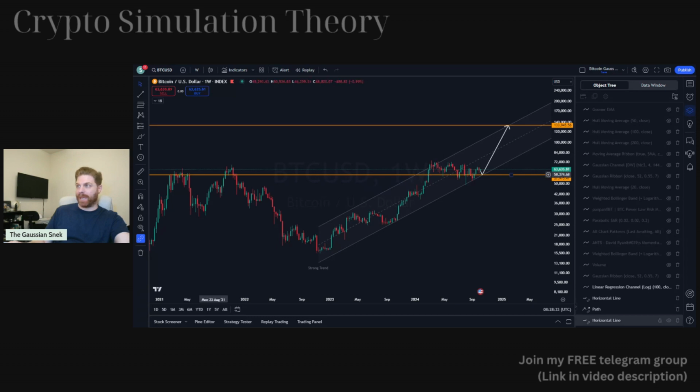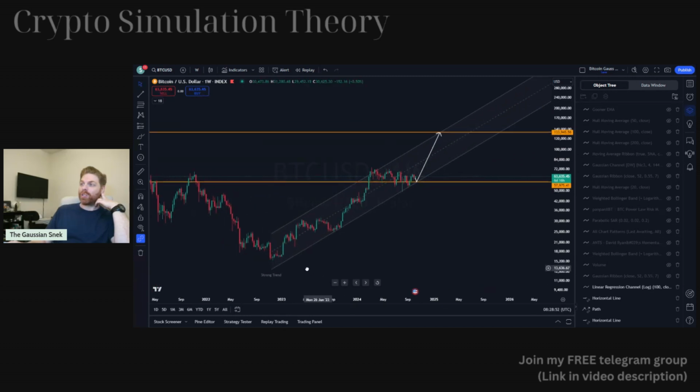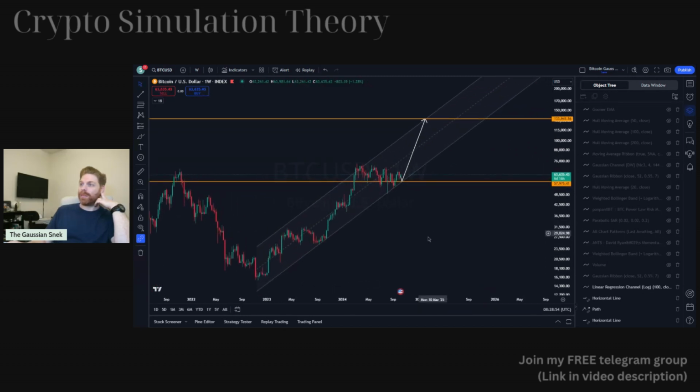Where might Bitcoin go? Where might the next stop be? This is an impossible question to answer, but what I did is I fit Bitcoin to 100 weeks of data and ran a linear regression analysis on it with two standard deviations away from the mean line in the middle. So this would be -2, +2. And this is actually a pretty strong trend, as you can see. Bitcoin has respected this linear regression channel relatively well. Now, all these channels break eventually, and this channel goes back to the bear market. So I think it's a good channel.